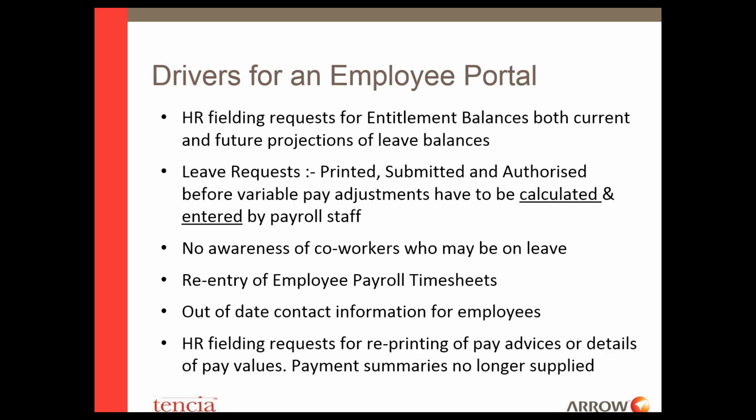So the drivers for an employee portal are many, and I don't need to tell most of you that. Of course, you've got HR teams fielding requests for entitlement balances, both current and future projections, which can be annoying, where you have to pull out a calculator and guesstimate what that employee's entitlements may look like at a certain date. You've got leave requests where a lot of people may be printing leave request forms, submitting them via paper and authorising them before someone in the payroll team has to enter pay adjustments and calculate and enter how many hours that is.